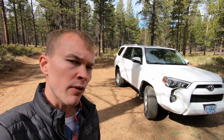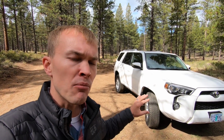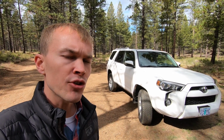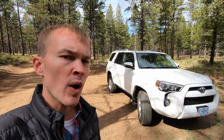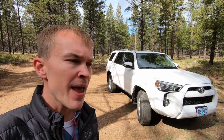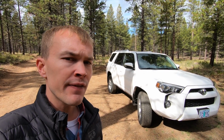It also comes with a revised front end that I'm not as crazy about. It's unique to that specific model, and personally I like the more bold, aggressive look that you get in the other trim packages of the 4Runner. And then on top of that, it also comes with a set of 20-inch wheels that I'm not that crazy about, and I feel like they're definitely something that are adding a premium to the overall cost of the vehicle.